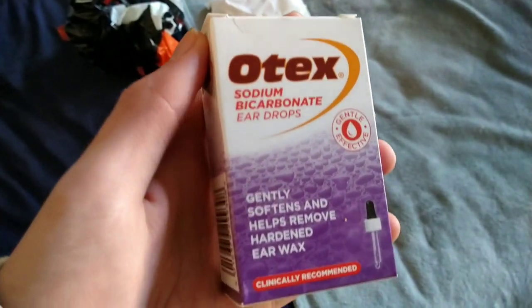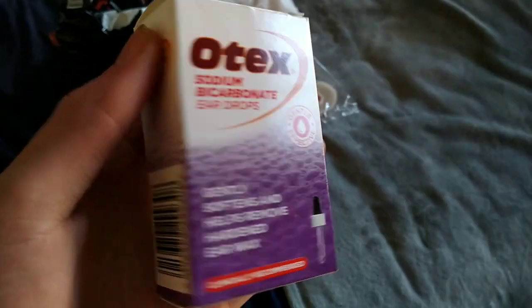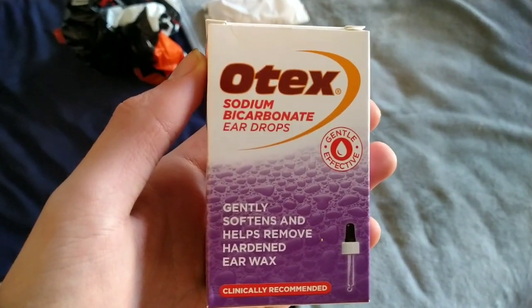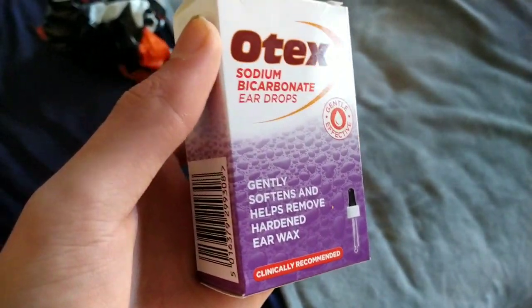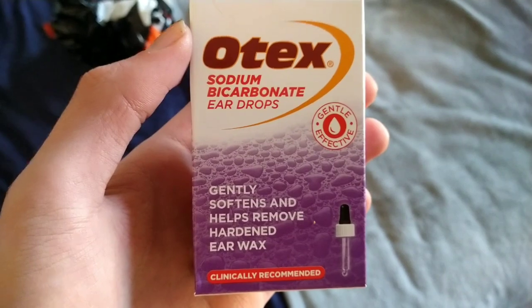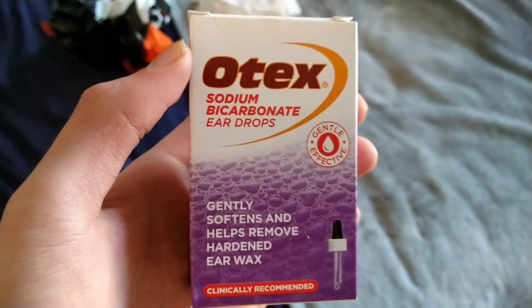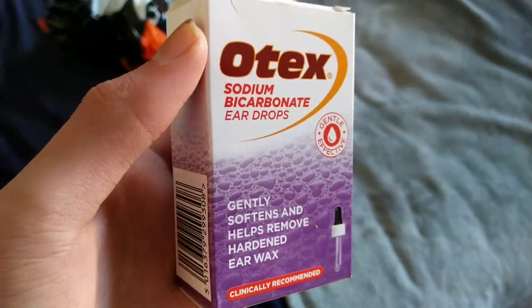But I've just been to the chemist to get this and some cotton wool pads just to stick in my ear. So I'm going to put this in my ear later on. This apparently is the best one because it's got sodium bicarbonate in it, and the other one that I used before had the same thing in it as well. So I want to pop this in my ear. Hopefully it works and clears up again, but I can still hear out of it, so that's a good sign.